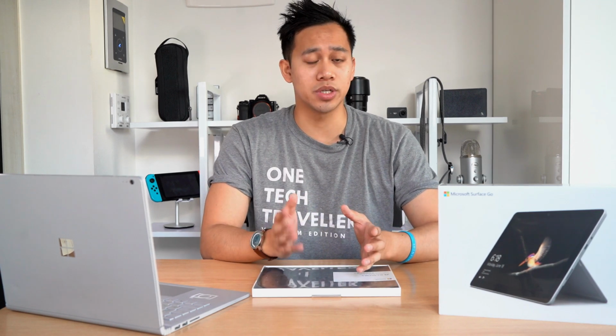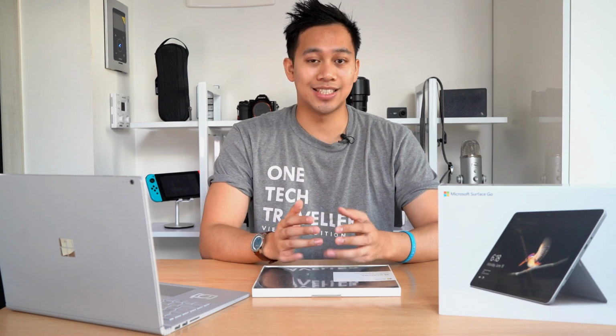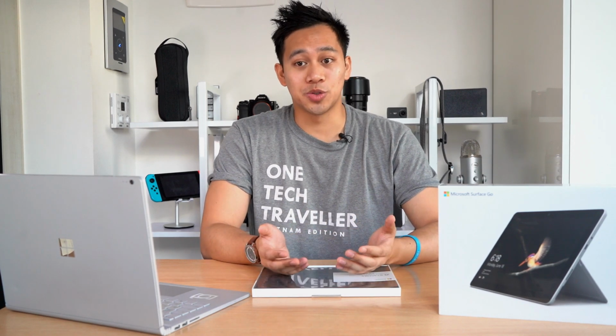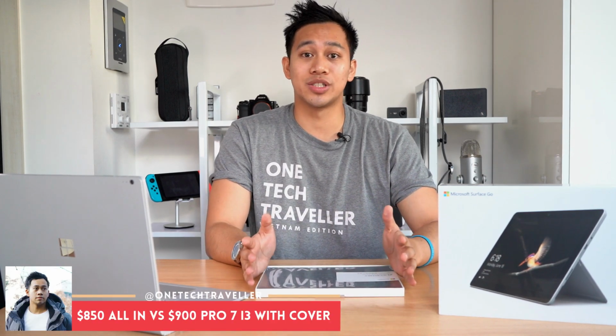That's an SSD, much faster, and 8GB RAM. It's just gonna last much longer for your use case over the period of time. The Surface Go starts at $399, and you can get the 128 for $549. That is excluding the $129 Signature Alcantara keyboard, $99 Surface Pen, and also the $80 ArcTouch mouse, which is optional, but if you are considering the overall package, it starts to rack up close to $1,000, and that's reaching into Surface Pro 7 territory.